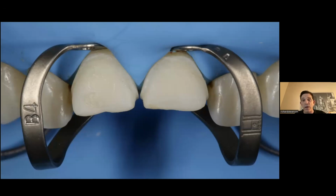I hate to break it to all these guys, but B4 clamps I was using in dental school in 1982. It was nothing new. We've been using these retractors since Hunter Brinker invented them in the 1970s. And that's what B stands for. They're named after Dr. Hunter Brinker, a dentist from Florida. His son Richard and I are good friends. He's a dentist as well. And we've known about the Brinker clamps for decades and decades.